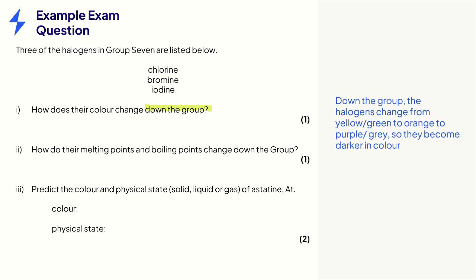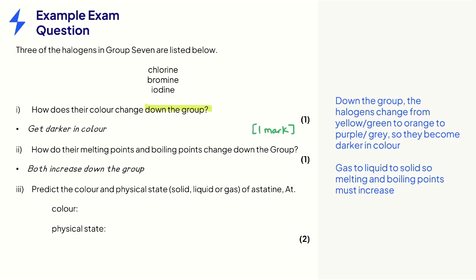Down the group, the colour changes from a pale yellow-green to orange to purple-grey. You will gain 1 mark for saying the colour becomes darker down the group. For melting and boiling points, the trend is that they increase down the group.